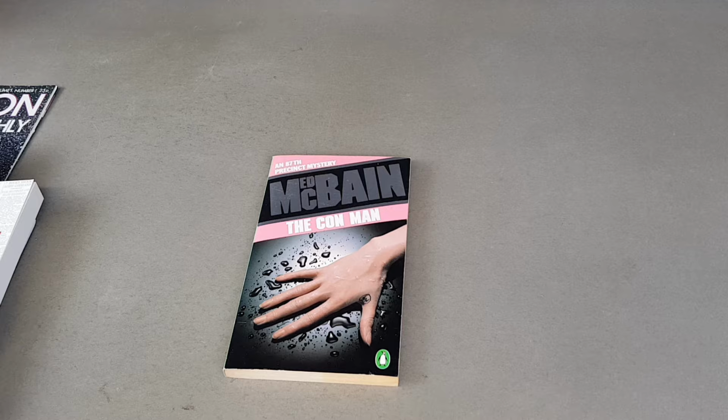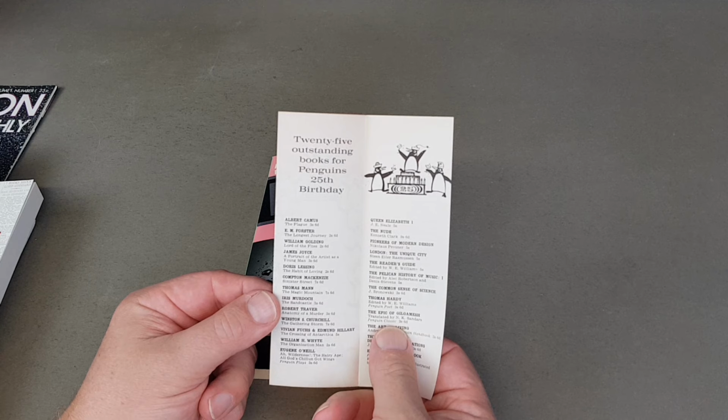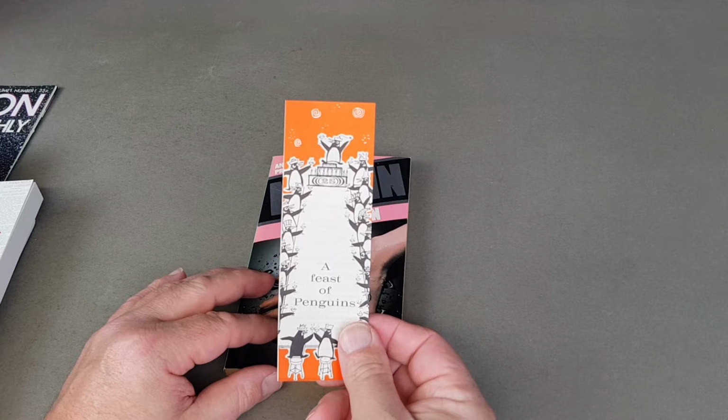So this is a really, really nice one. In actual fact, it's probably one of my favourite early bookmarks yet to publicise Penguin's 25th birthday in 1960, and they released a really great batch of books, including The Gathering Storm by Winston Churchill, which was one of the very earliest sort of Penguin books I read. It's a shame they never did the rest of the series, but absolutely fantastic.